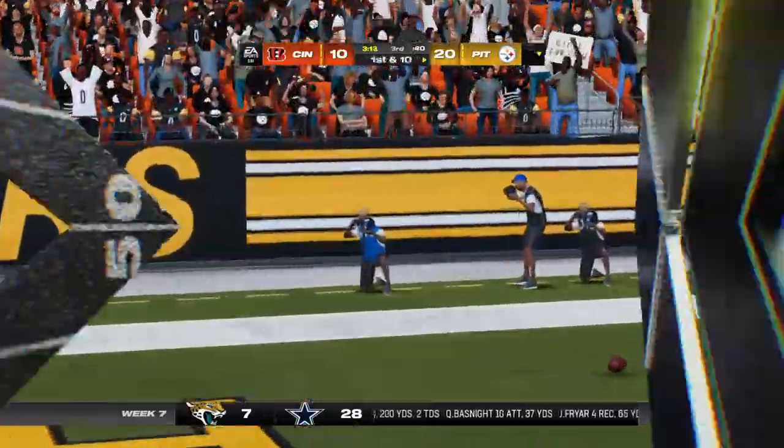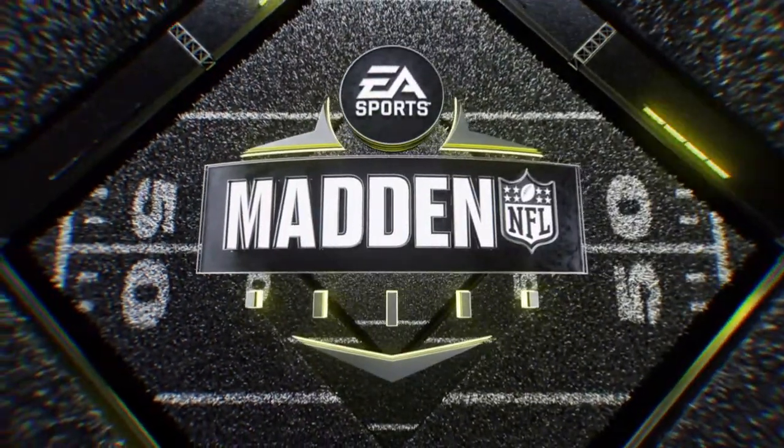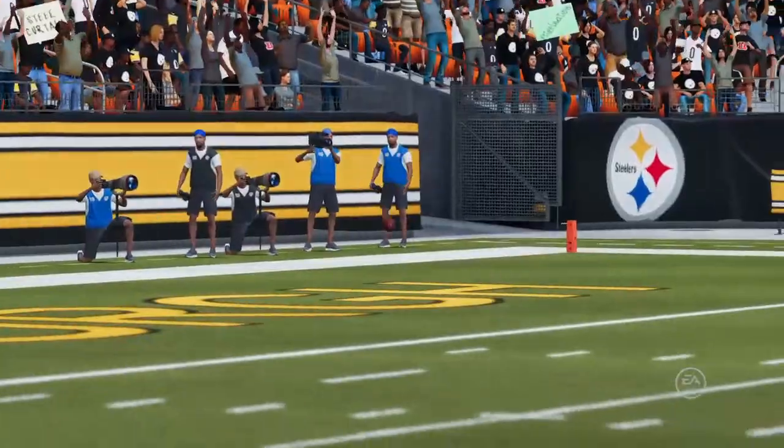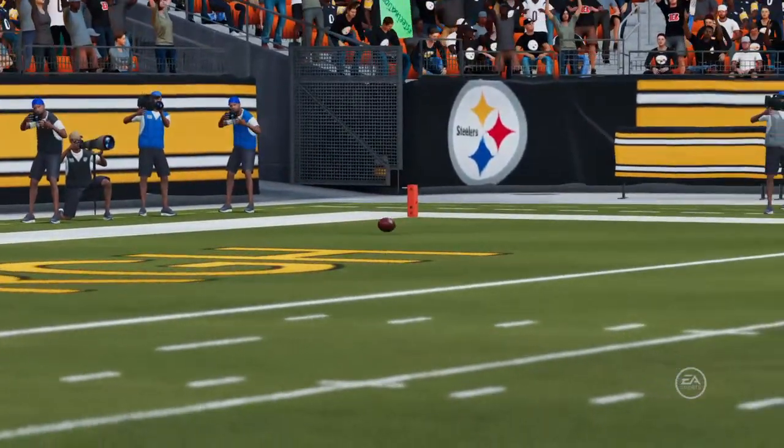And that'll be off the crossbar and out. It's short. He couldn't get it there. It's no good. And they will not cut into that 10-point lead.